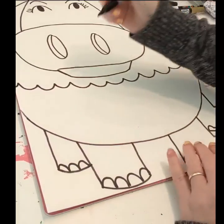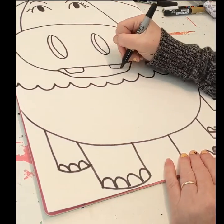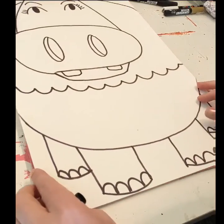It dawned on me I forgot the teeth. We're going to put 1 tooth there and 1 tooth there. Now your job is to color it. There you go. Happy hippo.